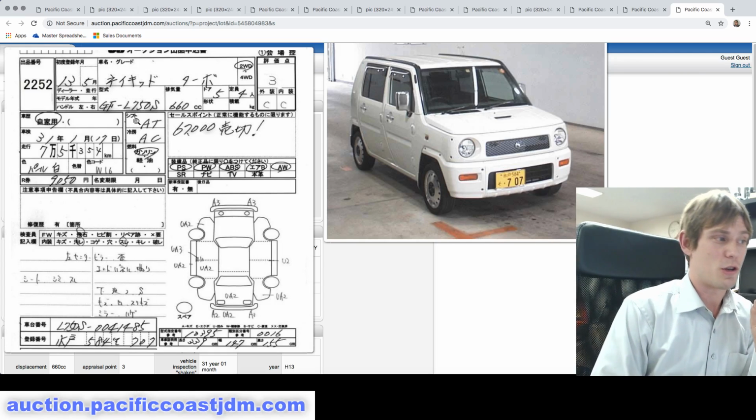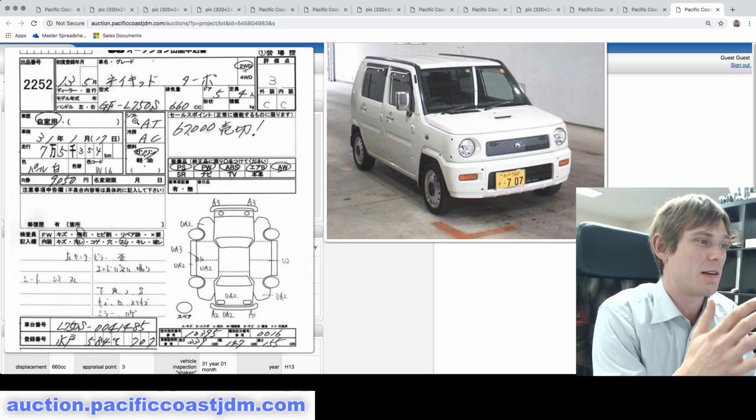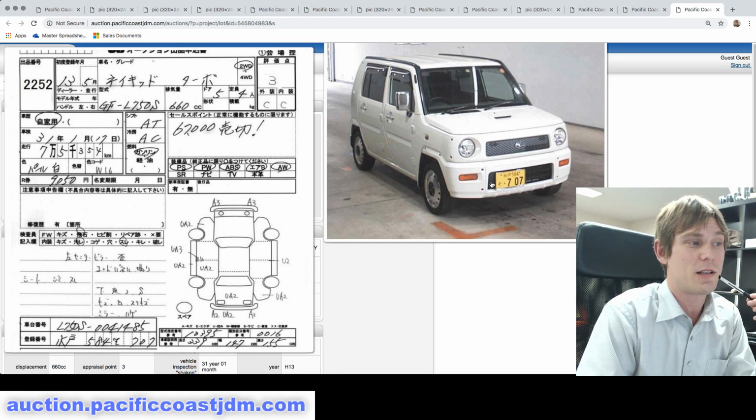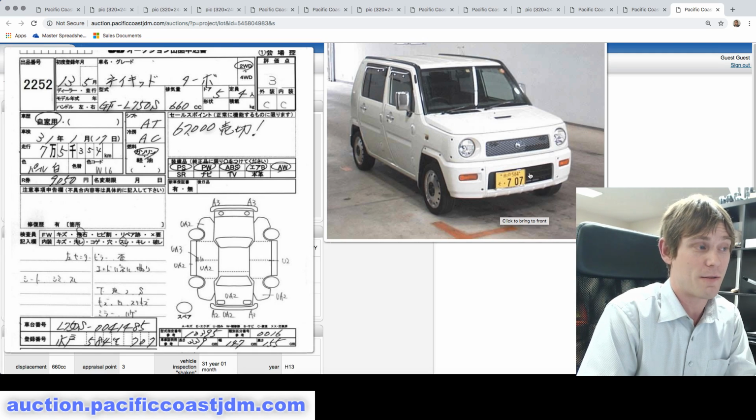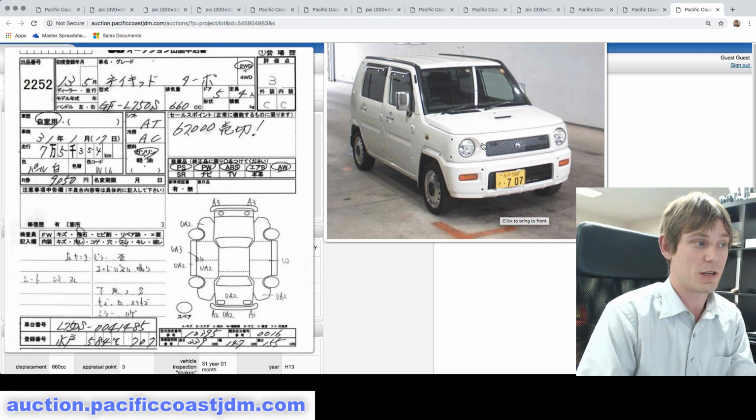So vote away. That's going to be fun. Go ahead and vote. And feel free to send in more cars. If you didn't watch the first video, we just make sure that they have the plate on them. Otherwise, we can't register them. And then our budget's 400,000 yen.